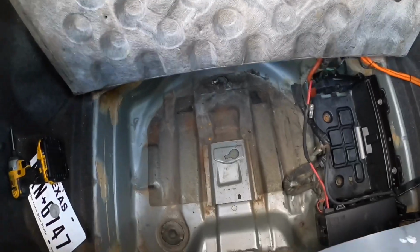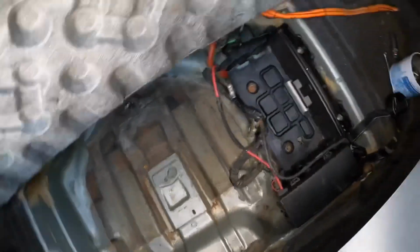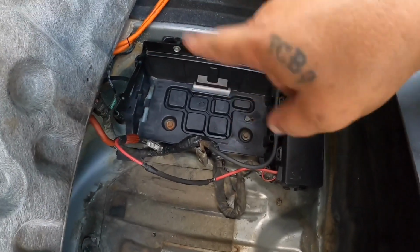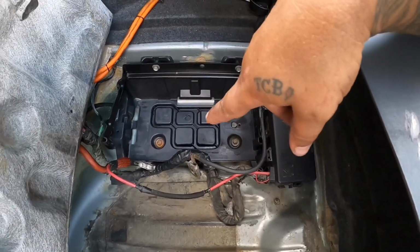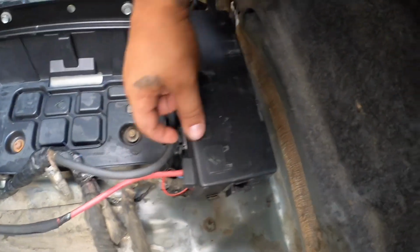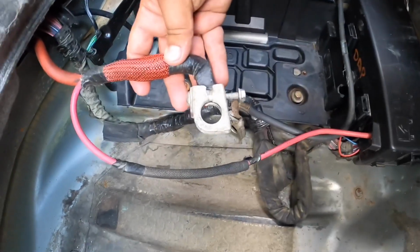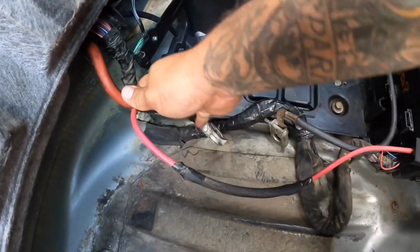All right, down below is all cleaned. I just kind of vacuumed it all out. I pulled the tray out, washed it all out, cleaned it, cleaned underneath. Kind of did an inspection, looked at the fuse panel, main power wire. The fuse panel is great. Going to the battery cable is fine. Main battery cable is okay.